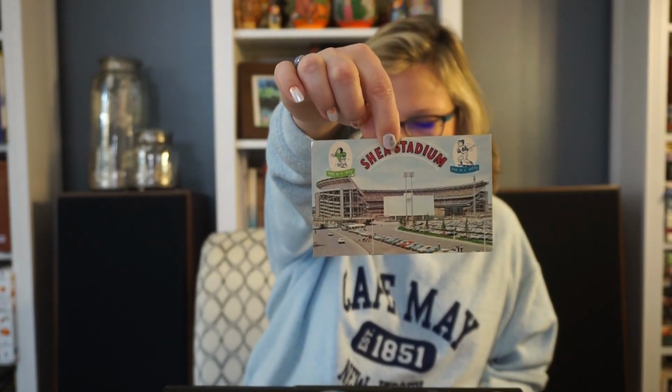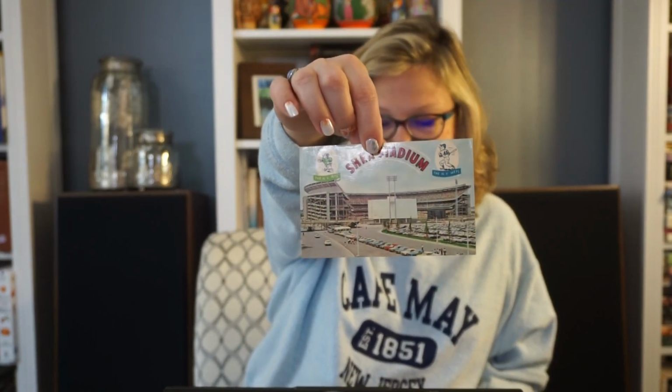Actually, it's kind of interesting because last week I sold several of the cards that I had from the Women's College at UNC. So I don't know, maybe because of graduation, people are feeling nostalgic. And then I sold one other vintage postcard, also full price, which is awesome. And this is Shea Stadium, where the New York Jets and the New York Mets played.